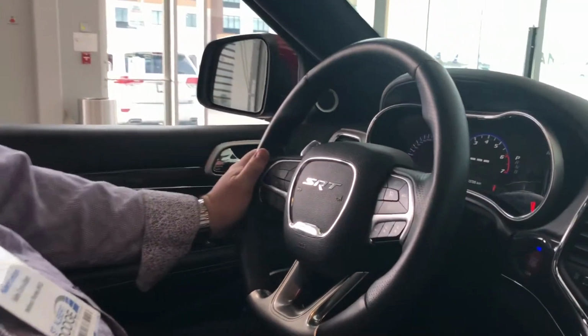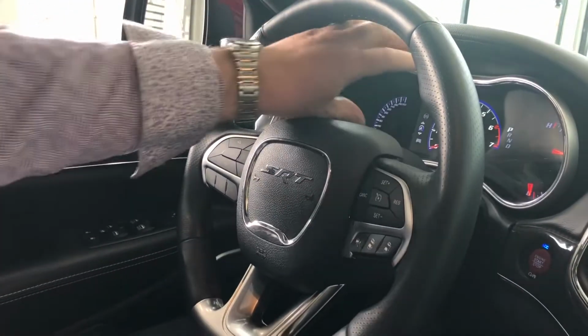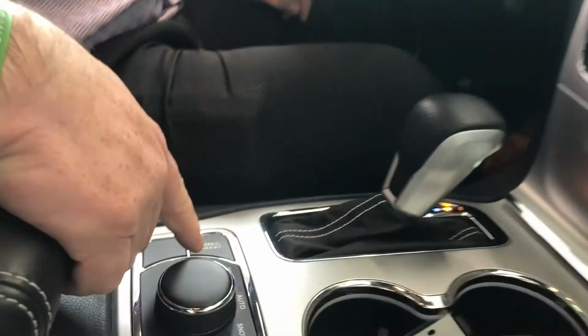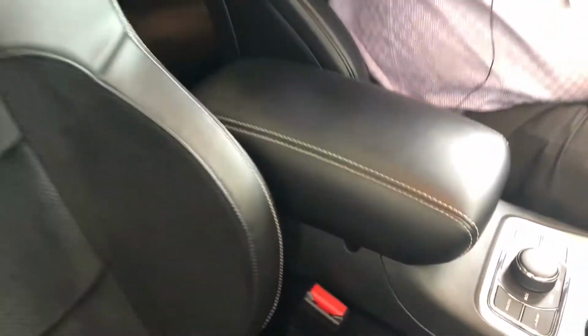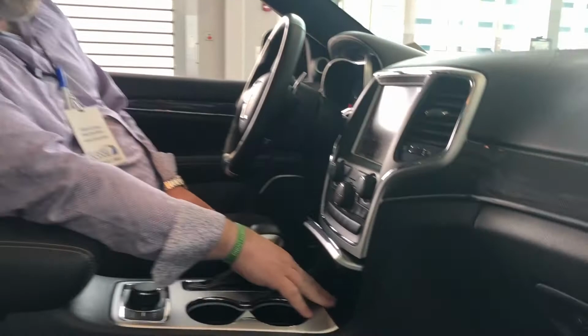All your controls for your Bluetooth over here. Your info screen controls are right here. And right down here we can see the launch mode. Lots of storage in this beauty. Two-tier storage. Comes with a DVD player for entertainment in the back for the kids. More storage down here, charging ports.